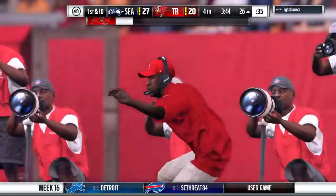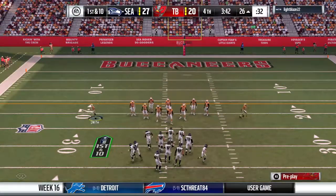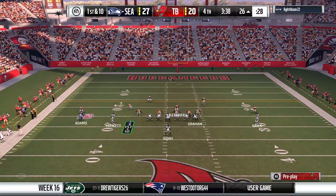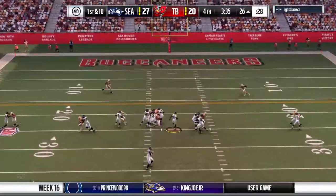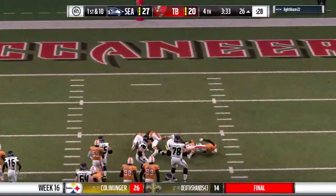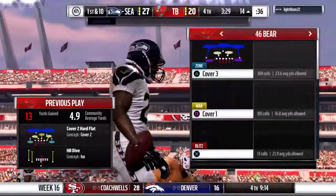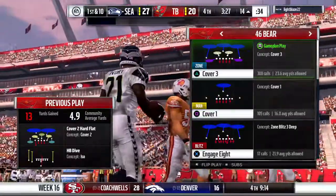When you execute a drag or a crossing route really well and give them a chance to let it develop a little bit, you can gain some significant yardage hitting your tight end on that one. They'll give it to him right up the gut. And down inside the 15 he goes. They give him 13 yards there on the play and a fresh set of downs.